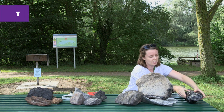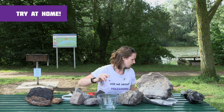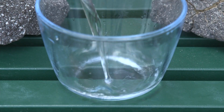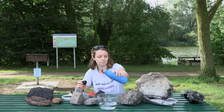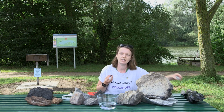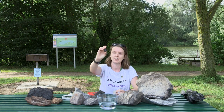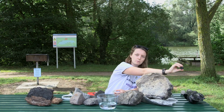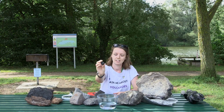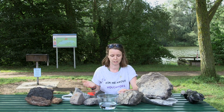And you can investigate this at home with a really cool experiment. All you need is a glass bowl and some water. So we're going to pour some water into this bowl. And we can see how heavy or how dense my rocks are by checking to see whether they float in water. So here we have a rock that's a little bit like this one here. It's much smaller, but it's very dense and it doesn't have any bubbles inside. So I'm going to pop that in the water. It sinks, which is what you would expect a rock to do.